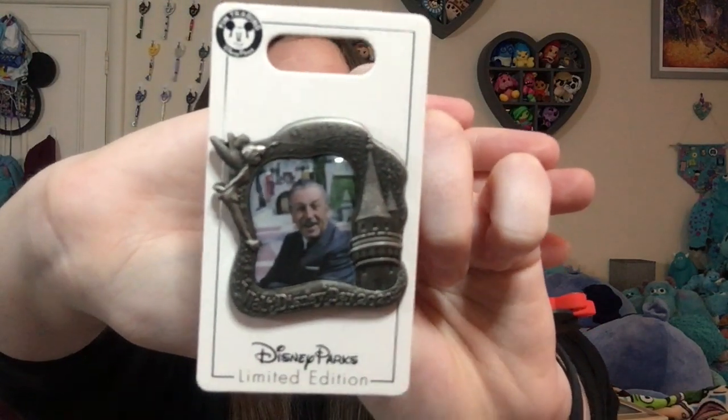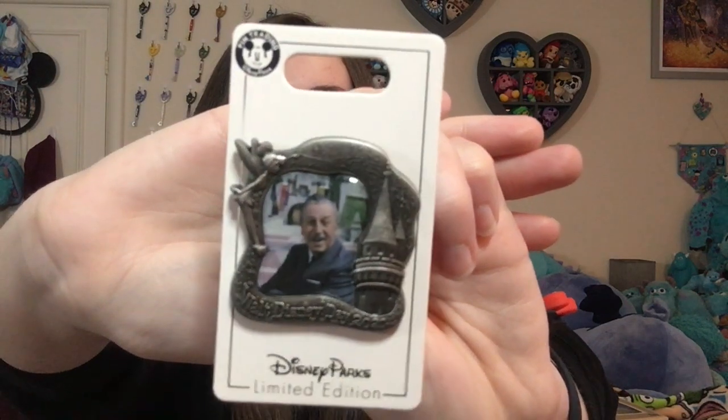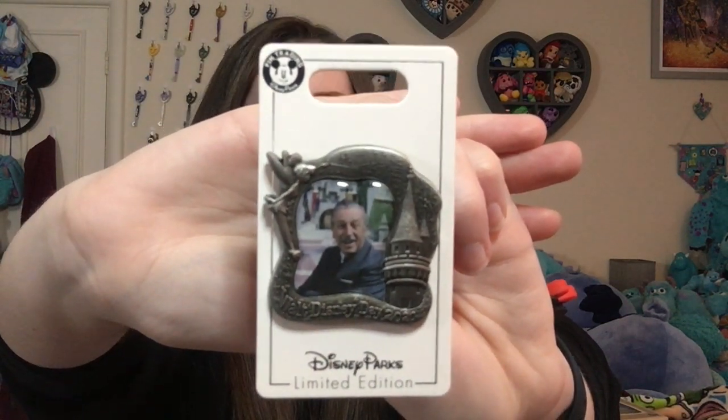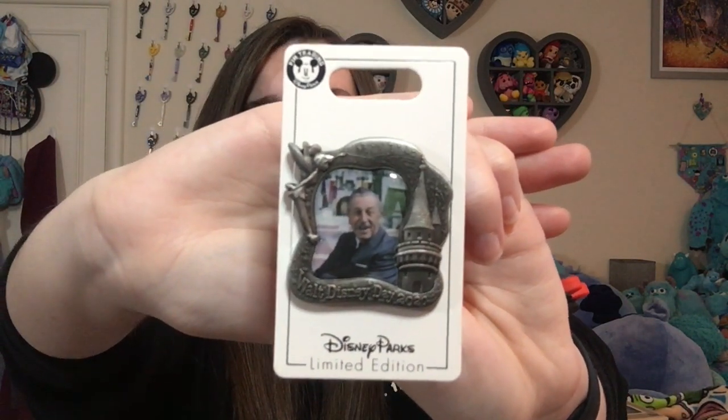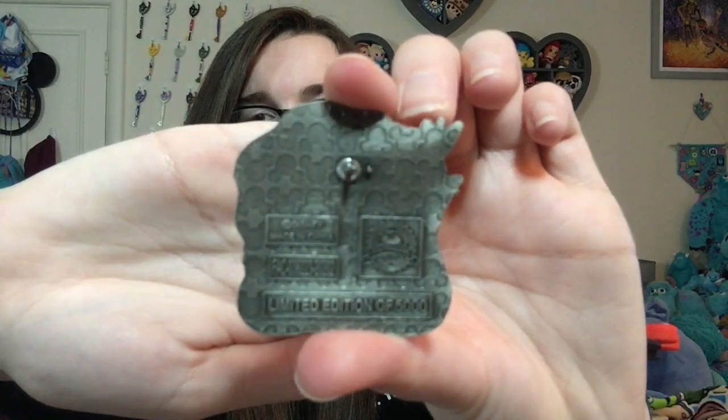So it says Walt Disney Day along the bottom, you've got Tinkerbell on the side spreading dust onto the castle, and you've got a beautiful picture of Walt in an empty Disneyland. I really love the picture they've chosen of Walt. I think it's just amazing, and you don't get this on merchandise, and this pin was a limited edition of 5,000, so I feel really lucky to have this pin, and I'm so grateful to Laura for picking it up for me. And it was $17.99.